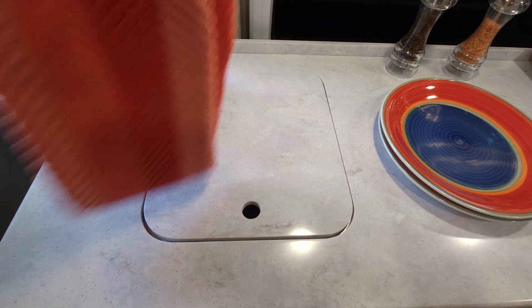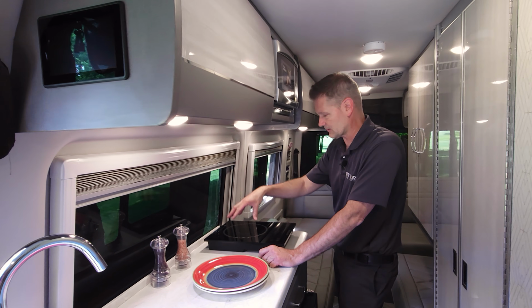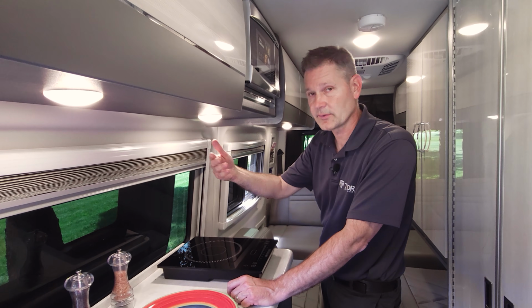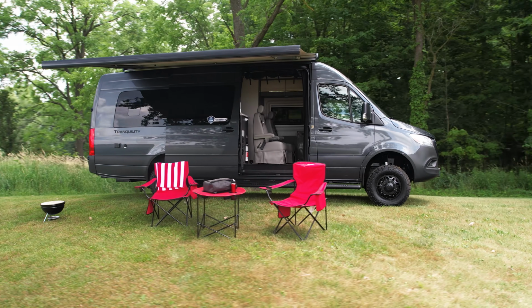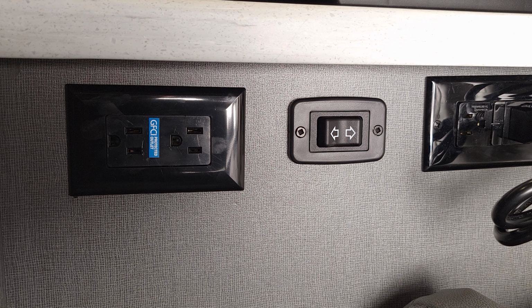Counter space, even if this is out of the way, and I love having this single burner electric induction cooktop being portable, so you can use it in here or you can use it outside. There are outlets out there. Great entertaining out there. We'll walk around that in a little bit. You also have a couple of 110 plugs over here on this side.